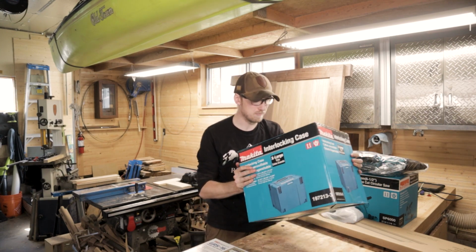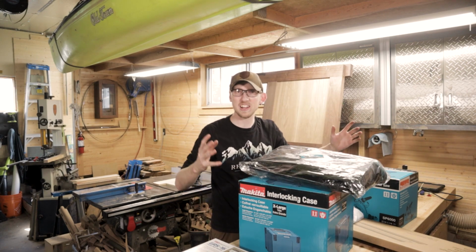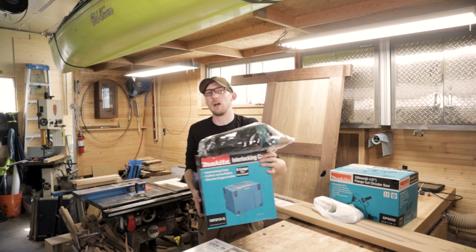This was the Systainer case and the track bed. There was a flyer sale at KMS Tools to get these for $1 each. I figured why not? It's basically free, so that's why they're here. But I wouldn't have bought them otherwise.